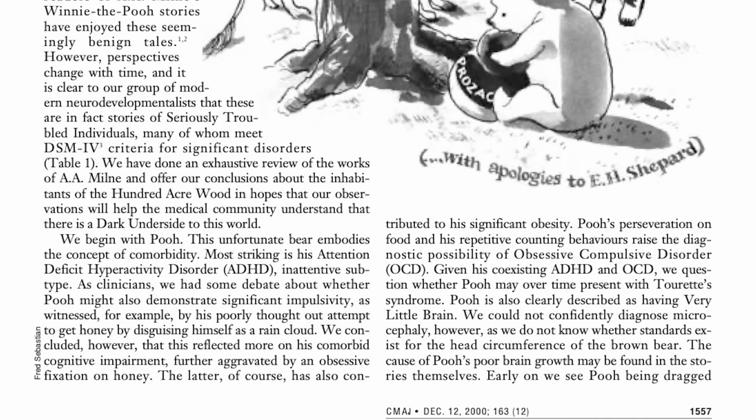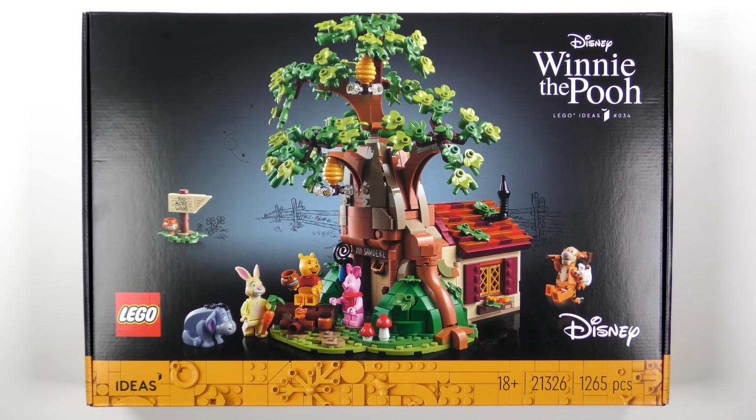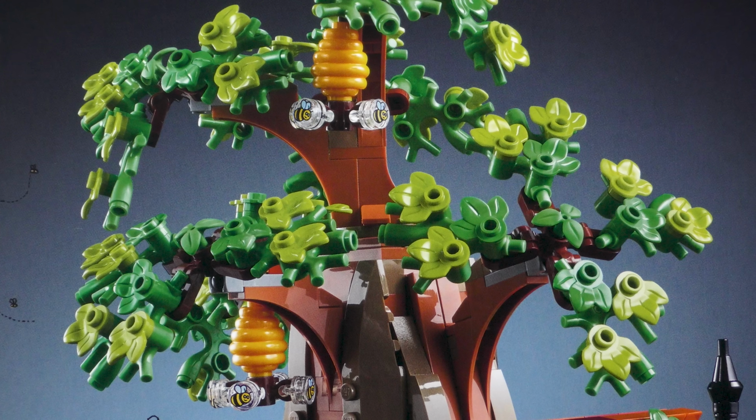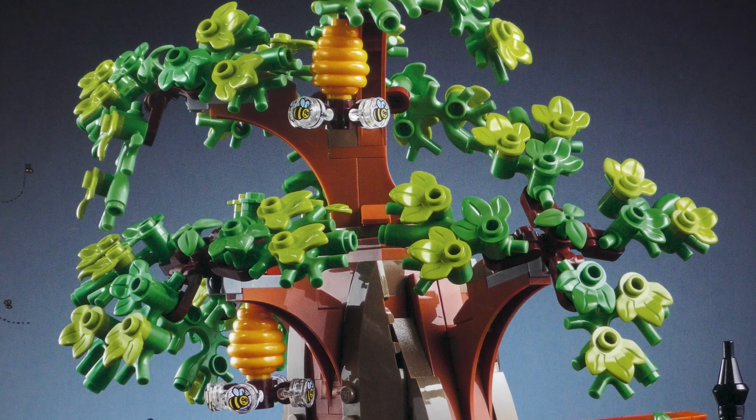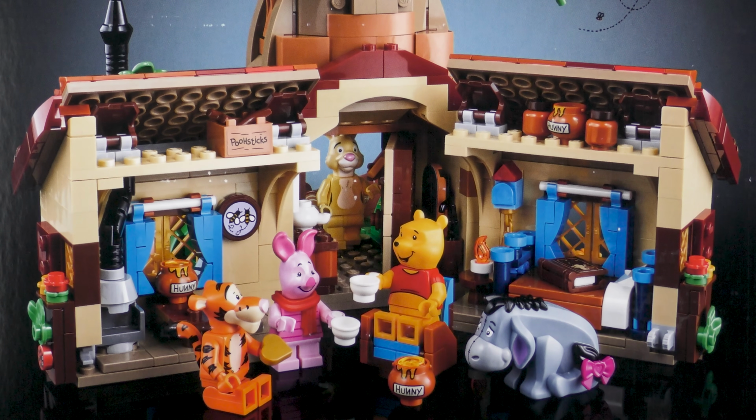But I digress. The box art has the dark premium finish we've come to expect from adult-oriented LEGO sets, and some really nice product photography. I particularly like the look of the transparent printed B elements. Over on the back of the box we get to peek inside the home of Winnie the Pooh. There's a bunch of neat references to details from the books that I can't wait to show you later in the video.